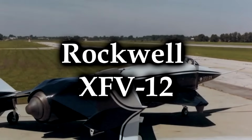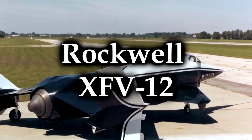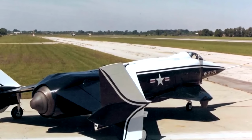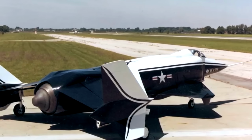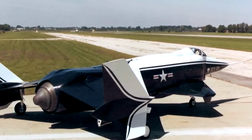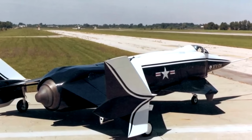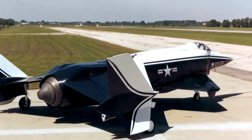the Rockwell XFV12. Now, I feel really bad putting this plane on the list because it's kind of one of those situations where I'm like, man, does that look cool? And it does. I mean, it's got a really bold, futuristic design. Mind you, this was put into development in the late 70s, so it was a little ahead of its time when it comes to its angular dimensions going on here.